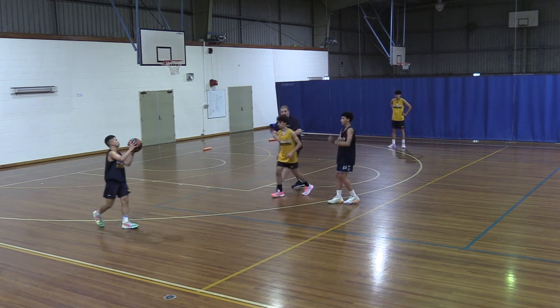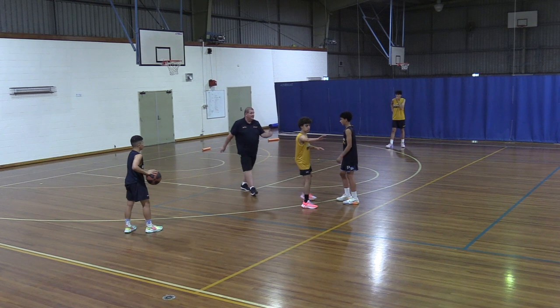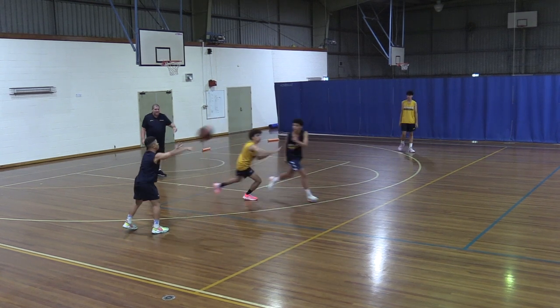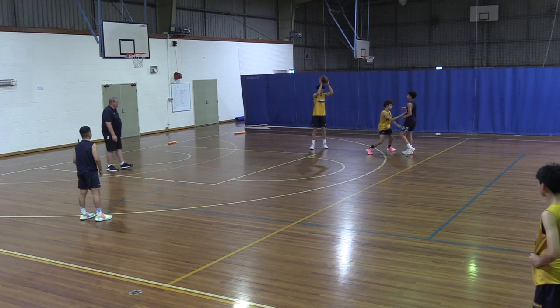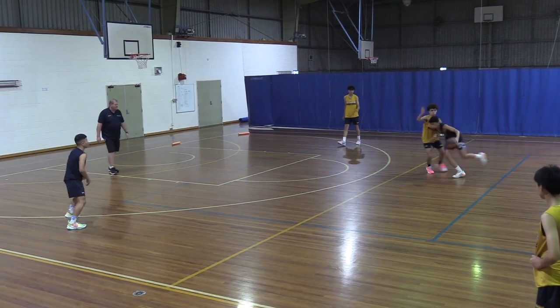Jump to the ball, deny it back. Deny, no. You're here, you're guarding him. Deny it back. Now get open. Got to get back out top. You've got to get the ball back, good. Now swing it. One dribble, swing it, good. Get open. Good, swing it.